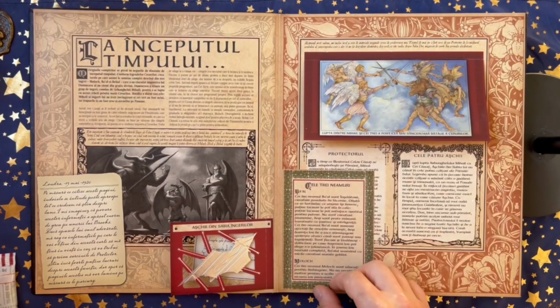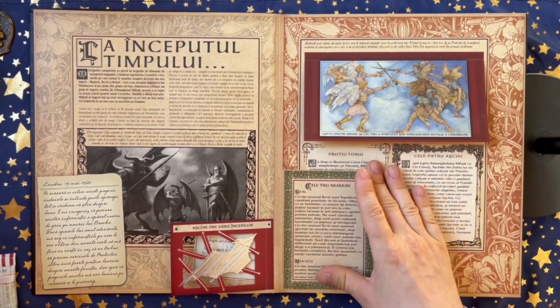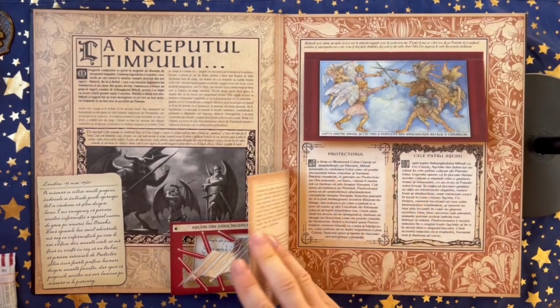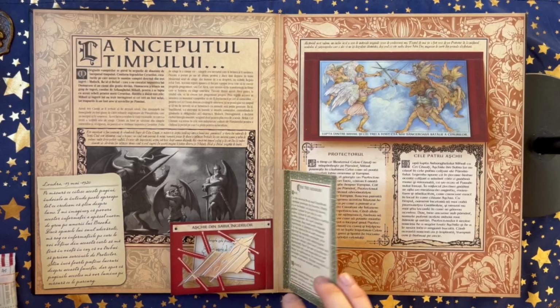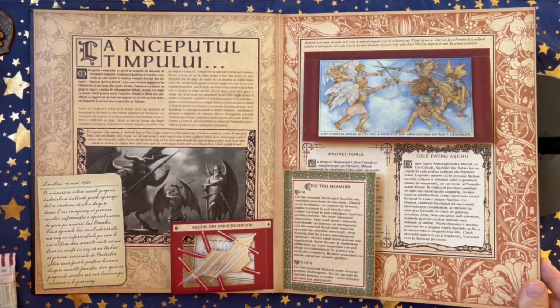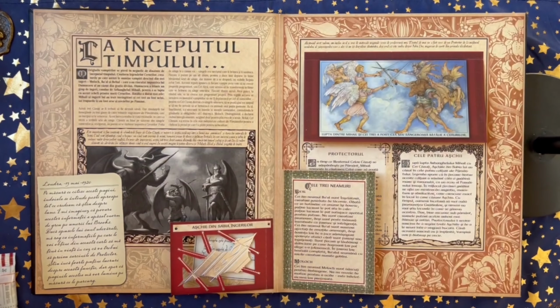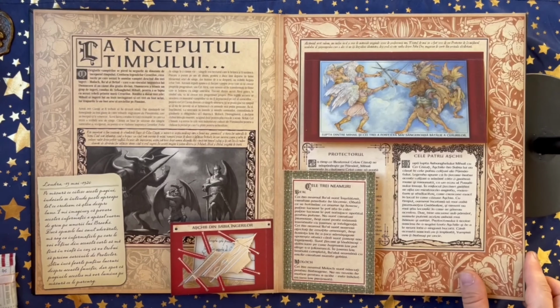Here we have the three ancestors, I would say, of the vampires. And we have Baal, Moloch, and then Belial. As you can see, they are kind of like demons' names. And these are those, actually. So they were not mythological creatures, but, you know, they were the three ancestors of vampires.